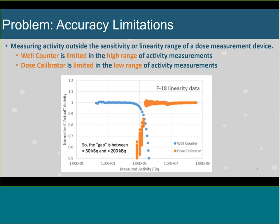Now, to put some numbers to what I'm talking about, I did some initial measurements back when I first showed up, and I saw that I was having these measurement problems. NIST, the National Institute of Standards and Technology, is about a 30-minute drive from the NIH campus. I went and talked to Brian Zimmerman, who's the head of the radiation measurements group there. I explained my issue, what I call this measurement gap, and he went off and did his own measurements. So this is data that was given to me by the National Institute of Standards and Technology.